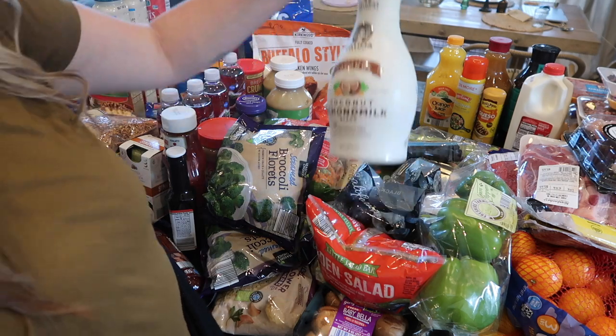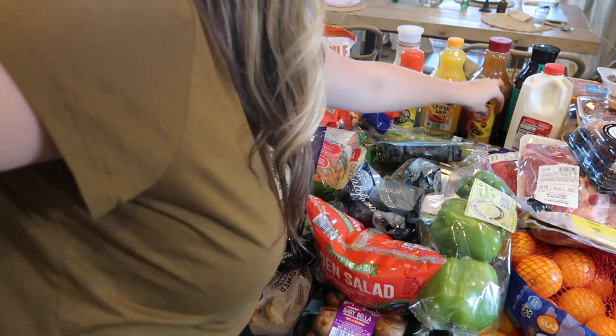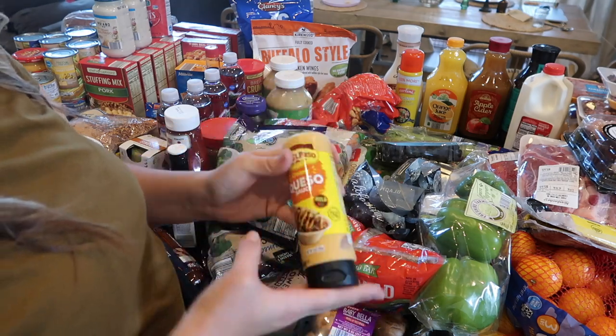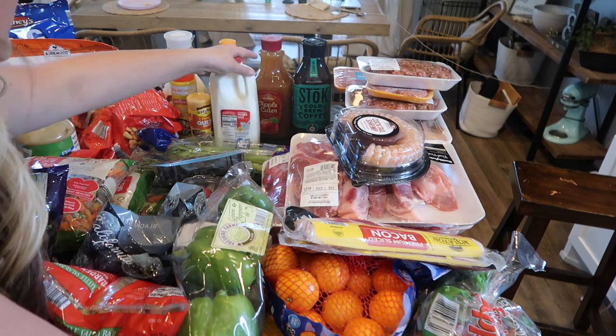And then I grabbed apple cider, whole milk, some cold brew coffee, the stock, whatever stuff is so good. Grabbed some cocktail shrimp and all the meat that I got. So I got everything from my local grocery store except for the chicken and the bacon. So I got 2 things of bacon for $3.39 each.